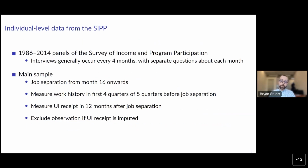Now, we're able to do this by using some really rich individual level data from the SIPP. So we're using panels between 1986 and 2014. Just as a reminder, those interviews generally occur every 4 months, and they have separate questions about each month. And so we really hope that that granularity of measurement is going to help us capture both job transitions and UI benefit receipt.